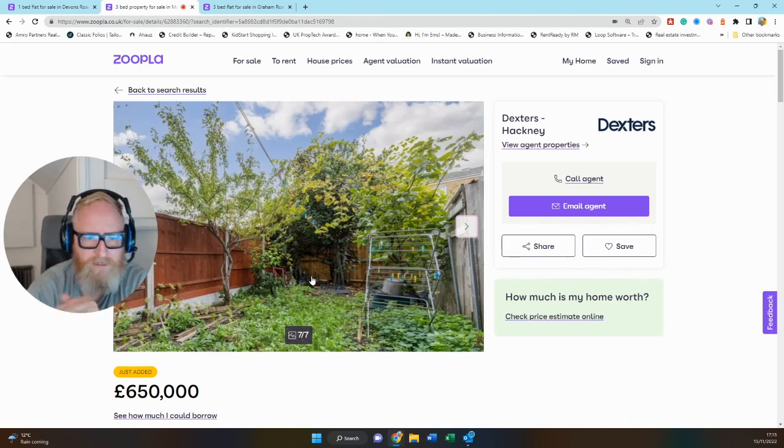Do not underestimate the value of a well designed patio garden, but do not expect tenants to look after a garden. 9 times out of 10 they will be a little bit lackluster to not good at all. Have some plants and shrubs in there, have some raised plants. I'm by no means an advocate of concreting or paving your entire garden, but anything making it low maintenance but encouraging your tenants to actually genuinely make use of it.